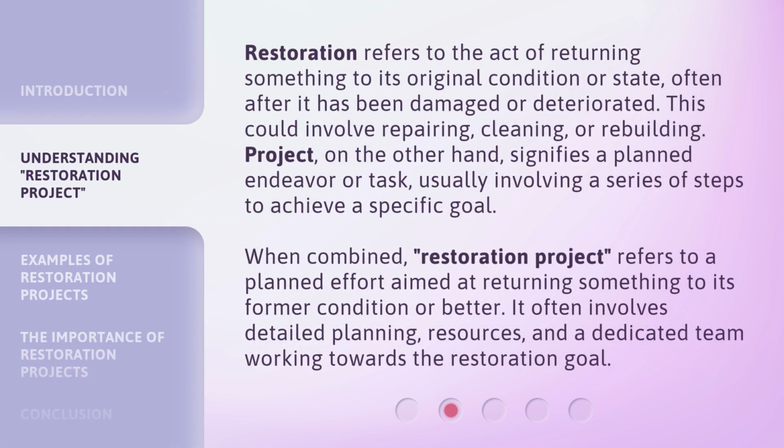Restoration refers to the act of returning something to its original condition or state, often after it has been damaged or deteriorated. This could involve repairing, cleaning, or rebuilding. Project, on the other hand, signifies a planned endeavor or task, usually involving a series of steps to achieve a specific goal. When combined, Restoration Project refers to a planned effort aimed at returning something to its former condition or better. It often involves detailed planning, resources, and a dedicated team working towards the restoration goal.